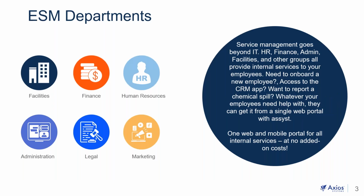So we talk about ESM departments. Service management goes well beyond IT. There's other aspects such as HR, finance, admin, facilities, and other groups all provide internal services to your employees. Maybe you need to onboard a new employee, maybe access to the CRM application, or want to report a chemical spill. Whatever your employees need help with, they can get it from a single web portal at no extra cost. And it's part of the complete solution within Assist.